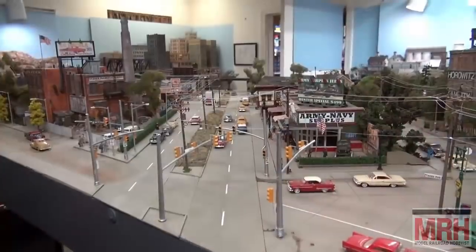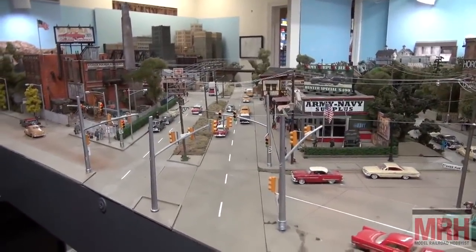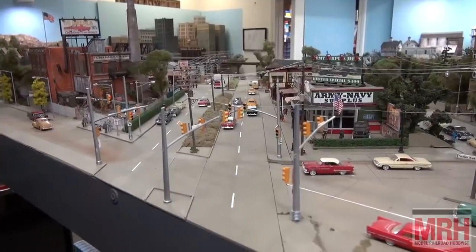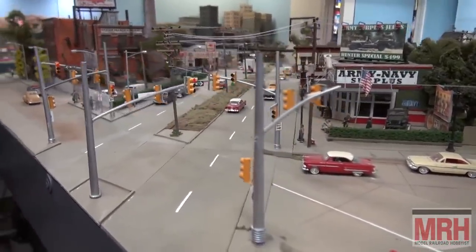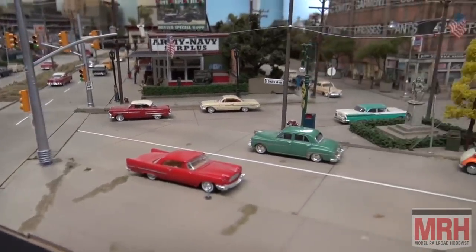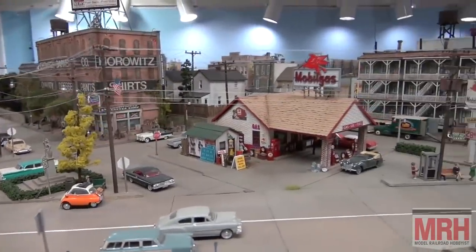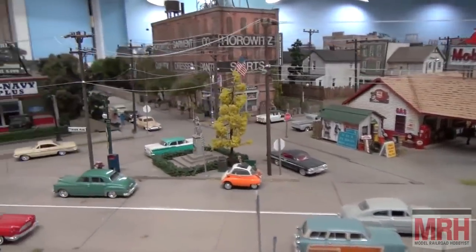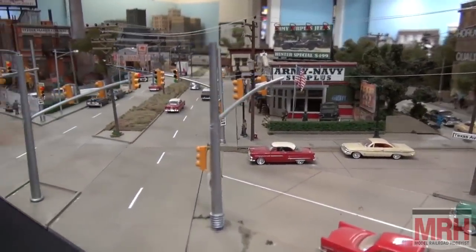All right. Sam, tell me a little bit about your main boulevard here, and your traffic lights, and the details you put into here. Well, a lot of the vehicles you can buy, classic metalworks and things like that, which are great because they're already painted and made to the period that you want to model. But the traffic signals are all scratch built from styrene.